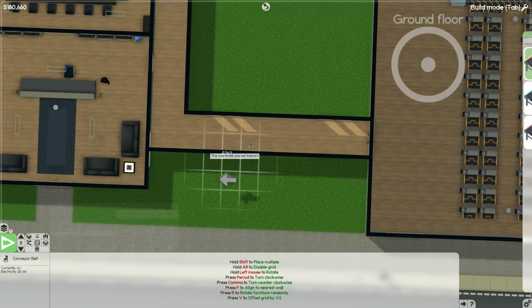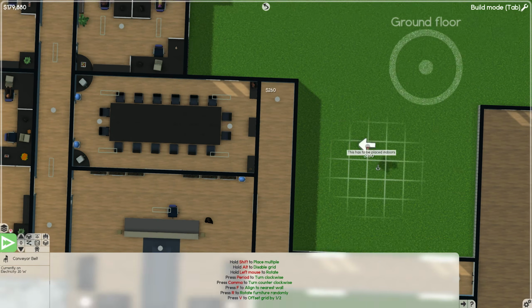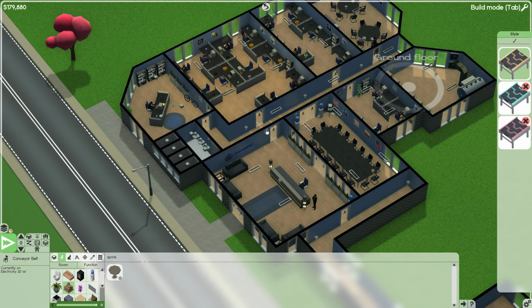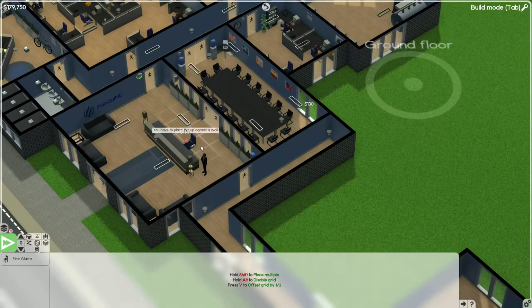That should be fine. Grab some sprinklers in here as well. I don't know if they're actually necessary. And then grab ourselves a smoke alarm. And I actually forgot to put one in here as well, so we'll go ahead and do that while we're there.